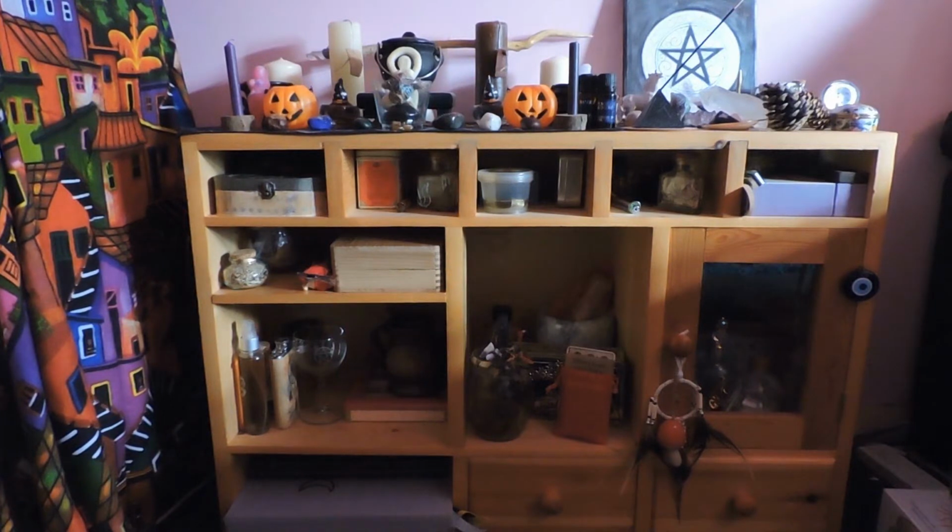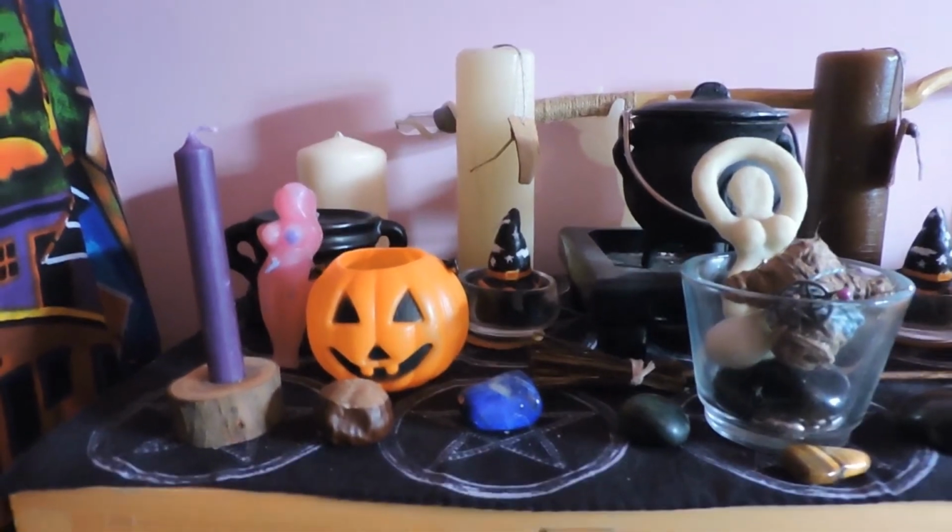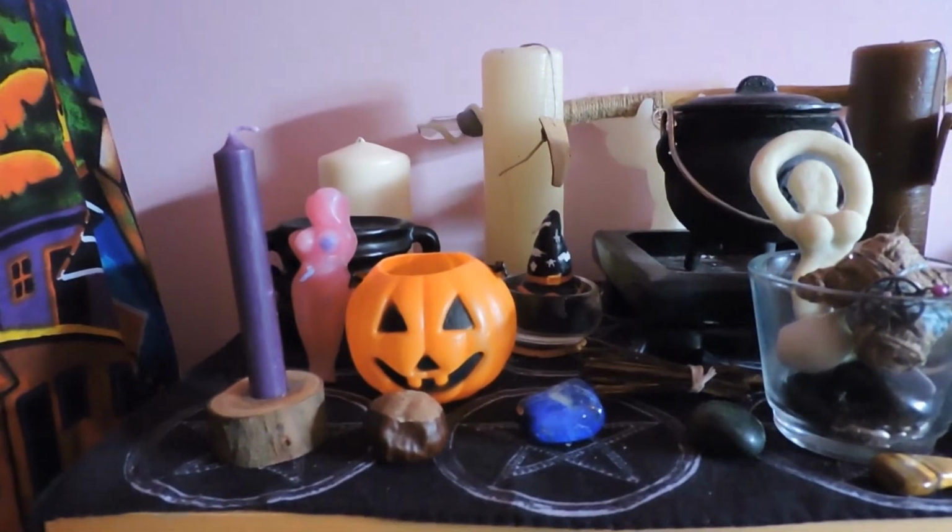Today I'm excited to show you my altar. This altar is my second altar. The first one was in my bedroom, but after being gifted this shelving unit I moved it to my front room. So I'm going to take you guys through it. It's currently decorated for Samhain and we're going to start with the top. I apologise if it's shaky, but I am doing this by hand guys.